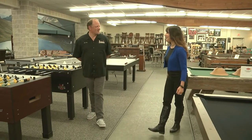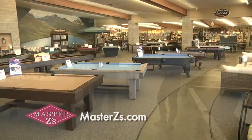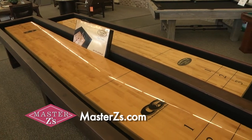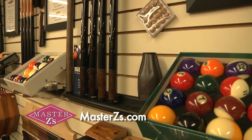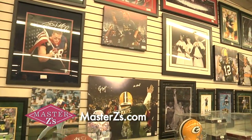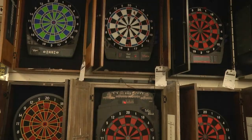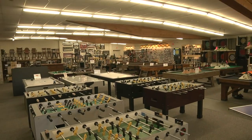And all these entertainment options would make awesome gifts. Absolutely. Whether it's a pool table, a shuffleboard, no matter what it is, we have a product that fits every home. Everything from skee ball machines to sports memorabilia. And don't forget, we have a huge selection of pool cues, darts, dartboards, and all the other accessory table games.